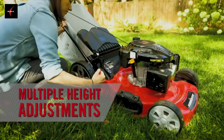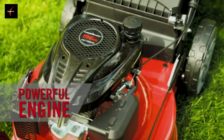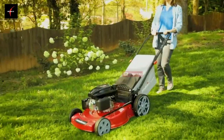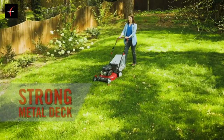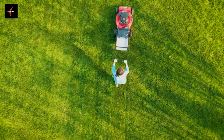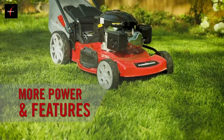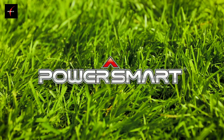You also get multiple height adjustments, larger wheels, and more powerful easy start engines that leave the competitors behind at similar price points. The strong metal deck houses blades that lift and cut in a smooth motion, so you get a perfect cut in one pass. We believe that more power and features at a better value means you're the smart one. So go with PowerSmart, a cut above.